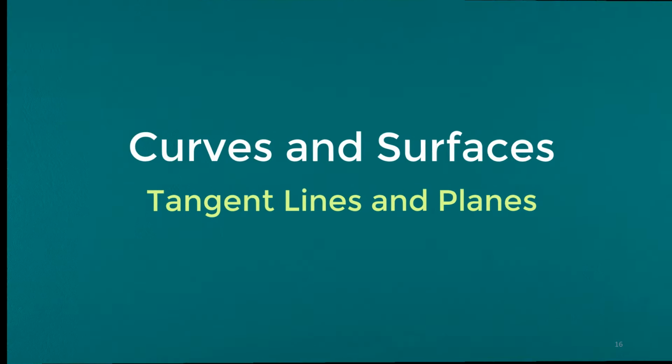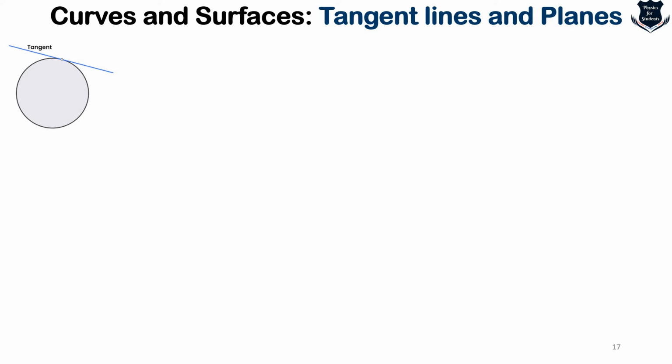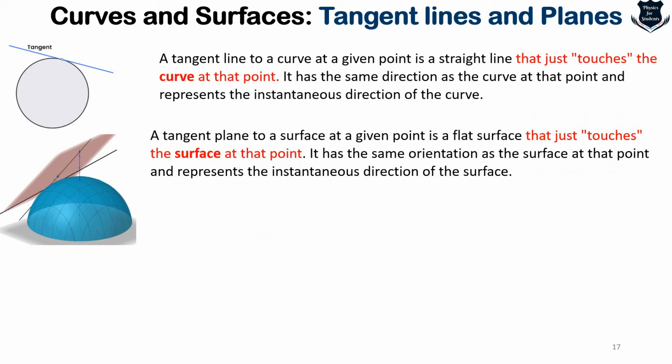The second thing which comes across is called tangent lines and tangent planes. I know you have heard about tangent lines frequently, but basically what is a tangent line? A line that just touches or just kisses the curve at that point. So it has the same direction as the curve at that point, and it represents the instantaneous direction of the curve. Now if I talk of a tangent plane, it is more or less similar, but it is something different. It just touches the surface at that point. It has the same orientation as the surface at that point.